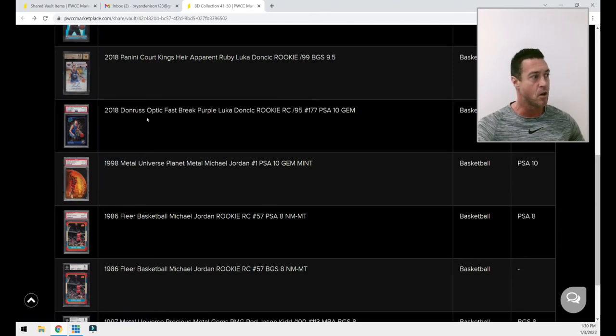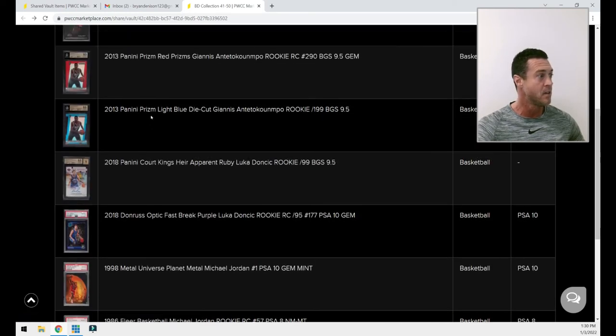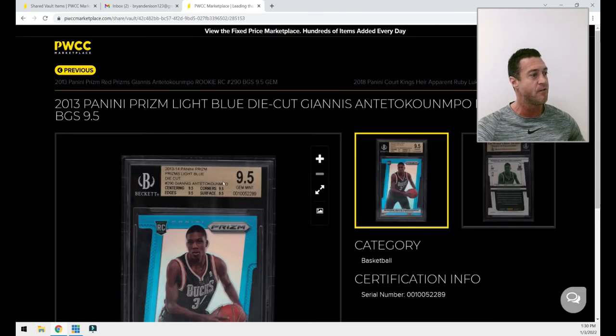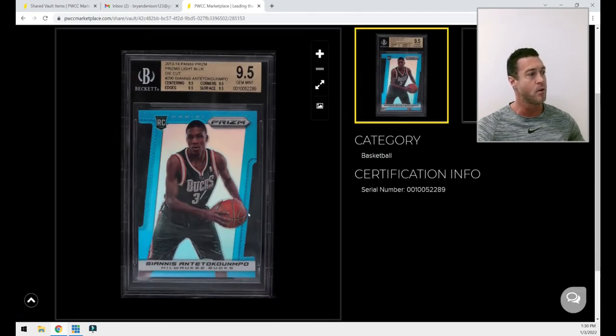Moving on to the next card. It is a 2013. We're moving on to Giannis. And so we've had Jordan and Jordan on spots 50 and 49. And so we move on to our first Giannis.